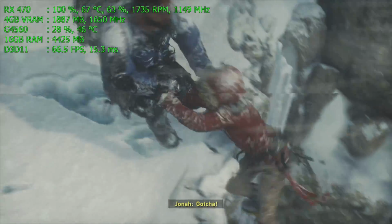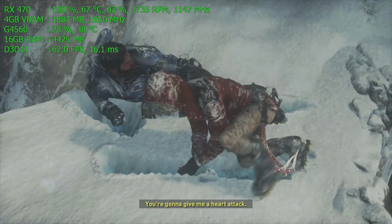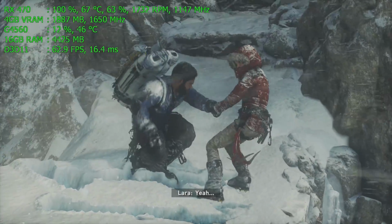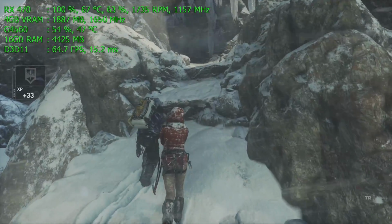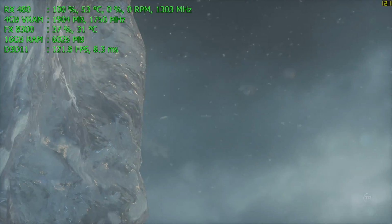In fact, if you run this at very high detail on an RX 470, the performance tanks, and at various parts later in the vegetation areas, it's completely unacceptable. So you are going to have to run at high and maybe lower it to medium when you get into the vegetation areas. I am now going to trim for time, and we're going to jump to the FX-8300.